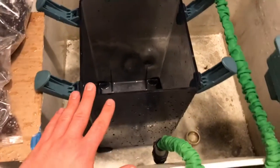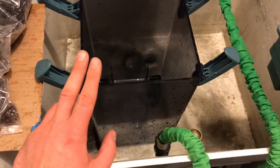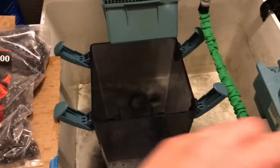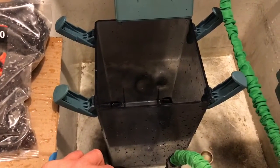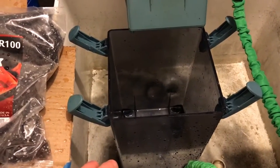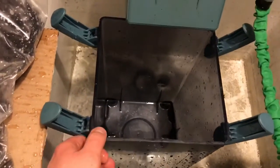But this is just an API Filstar filter. It came with my tank. I bought the tank on Craigslist. I actually got the tank, the stand, the T5 lights, this filter, the 20-gallon over there, and the lights on it, and a filter for it. All of that in one big package deal for like 60 or 65 bucks. So it's actually a pretty sweet deal.